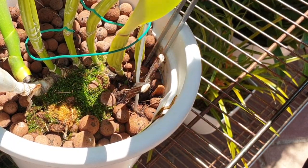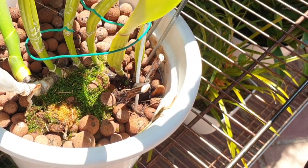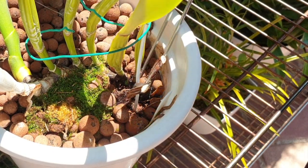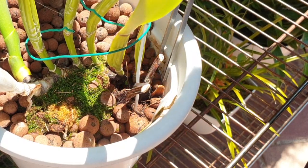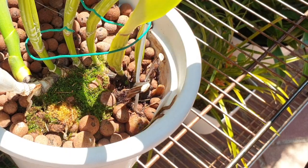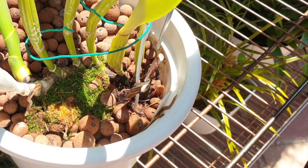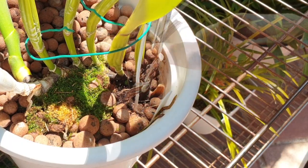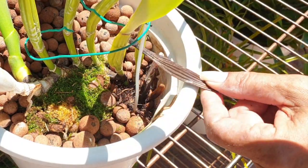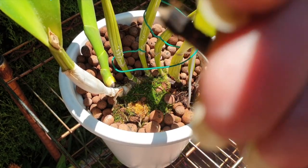Okay, no need to unpot the orchid. Of course, if I were unpotting, all this would be part and parcel of the repot, the cleanup, etc. That is not necessary. This orchid is okay in the pot for another year, but I really don't want to look at these dead, blackened pseudobulbs in the back here. There is no need. Well, one just popped off like that. Hey, that makes life easy.